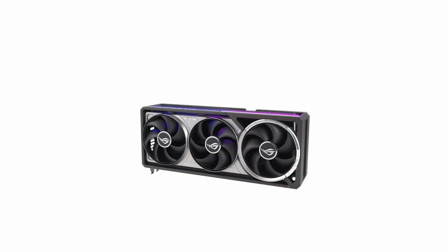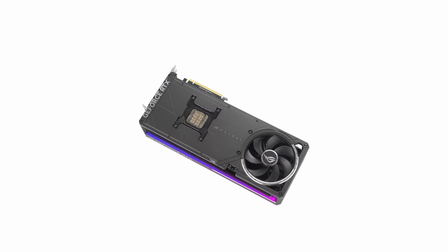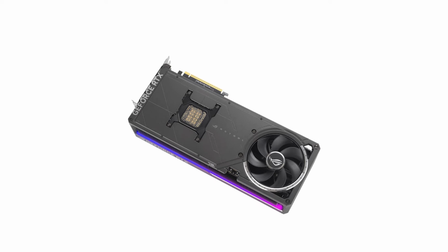With a price of around $3,359.99, this card clearly targets the premium segment, but considering the performance and features it offers, that price may very well be justified.